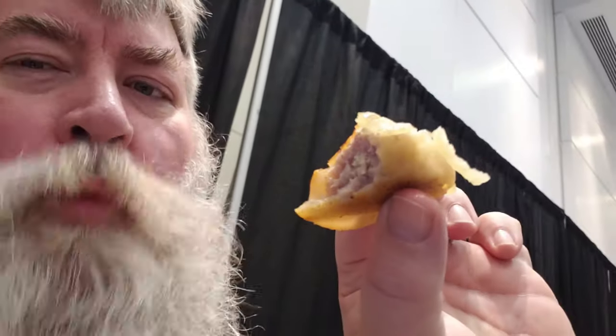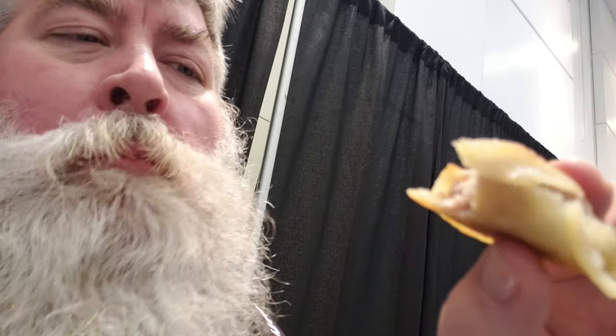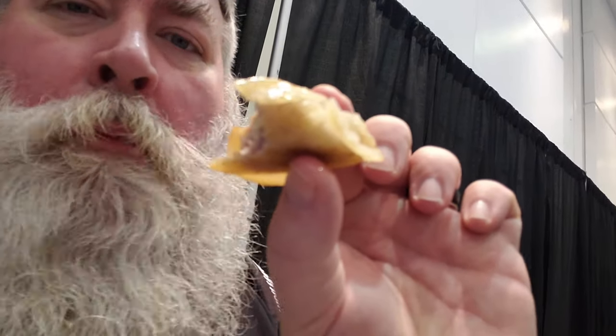All right, number three is a pot sticker. It's like this. Okay, of the three, that one is the best. That is really nice. Here's more sauce. So there we go. I'm doing a taste test at the show for you. Hope you guys are having a good show. And then I just noticed I have stuff all over my face.